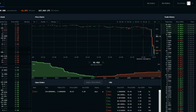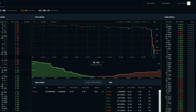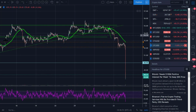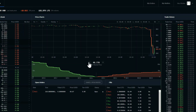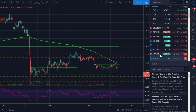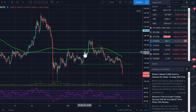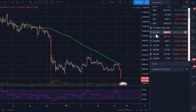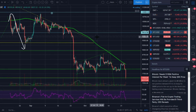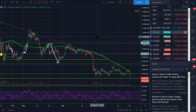but there's nothing wrong with being aggressive sometimes. When something dips this hard, I mean, we went double digits in a few moments. There's just so many buyers in the market, and honestly, I think everybody's been waiting for a time like this just to buy, just to blindly buy. I mean, these prices are just so good. Bitcoin at 7,500, that's borderline unheard of. And we were almost double that just a few months ago.